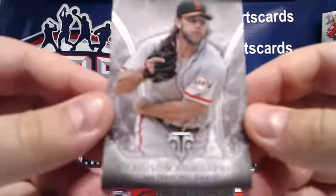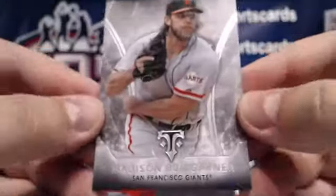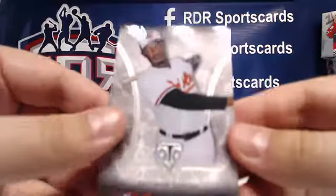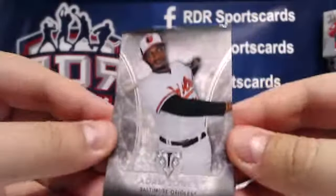All right. For my National League team, Madison Bumgarner for the San Francisco Giants. Mad Bum. It's so shiny. It is very, very shiny. The camera hates it. Mad Bum base. Next up, for the Baltimore Orioles, Adam Jones. Nice looking cards.